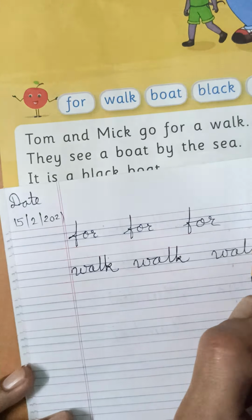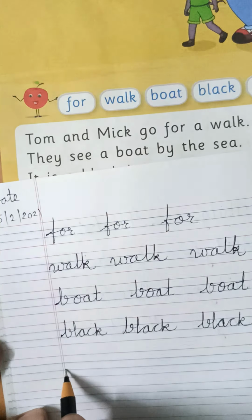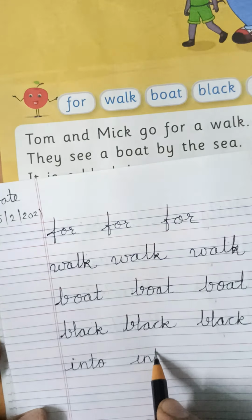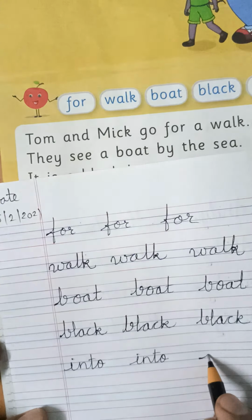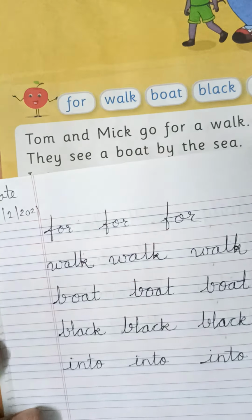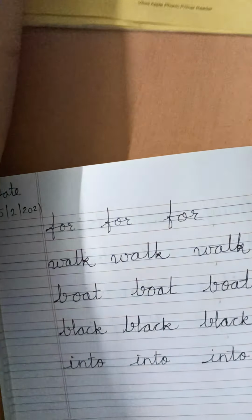B-L-A-C-K, black. I-N-T-O, into. Now let us start writing sentences.